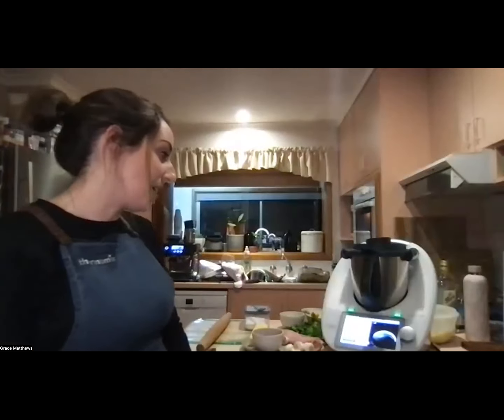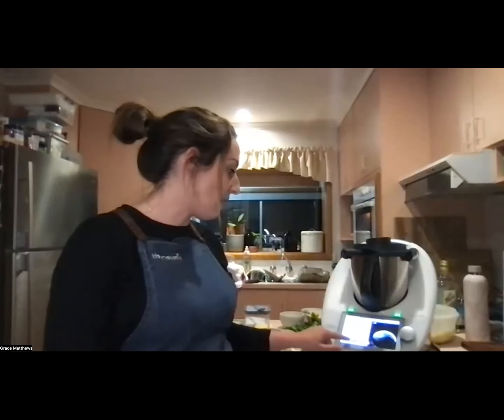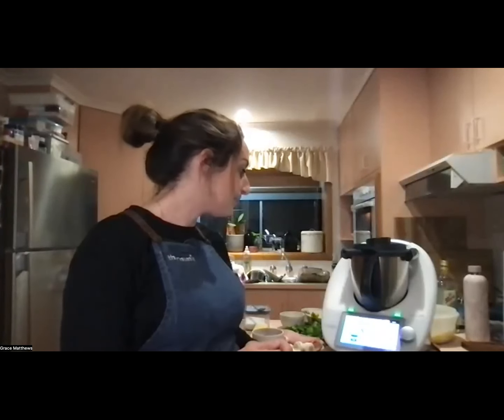All right, so we're going to get started. We're going to go into our recipe on Cookidoo and start cooking. Now, I've already preheated my oven and I'm going to be using our rose gold bakeware tonight with the liners. So I will not be needing to pre-grease a bowl or a tray.